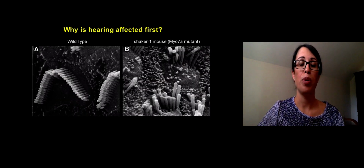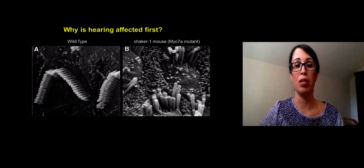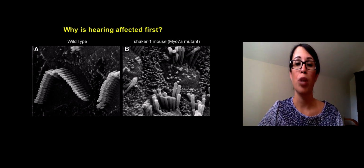It's thought that Usher's patients experience a loss of hearing first because Myosin7a is important for the development of the hair cells of the inner ear. Whereas in photoreceptors, perhaps Myosin7a isn't required for development, but rather for the maintenance of photoreceptors after they're already formed.